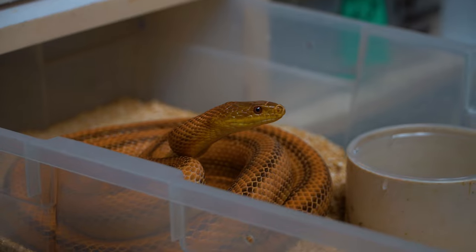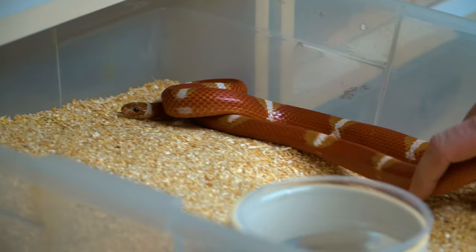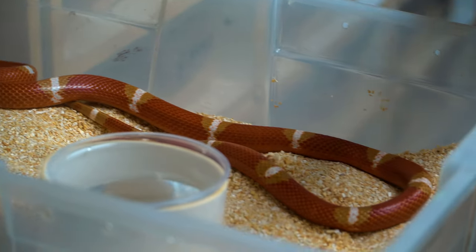Here's an Everglades rat snake looking good. And you can see that the snakes will still be awake during brumation. It's not like they're going to sleep and you can't even move them. They're still aware and will still move around. It's just they're very cold. It's about 60 degrees down here right now, and we actually keep it dark.